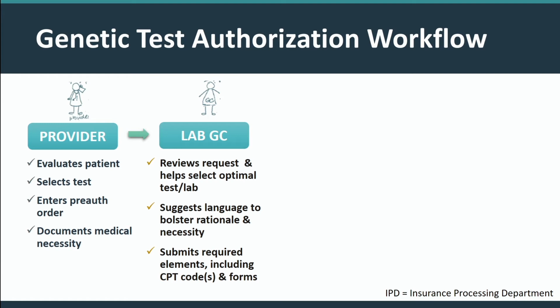We may suggest that they bolster their medical necessity language or add it at all. Sometimes they forget. And then our process would be to include all the appropriate elements to facilitate insurance authorization. So selecting the most appropriate CPT code based on our understanding of the coding rules, and then providing whatever necessary forms might be required for the specific insurance plan.